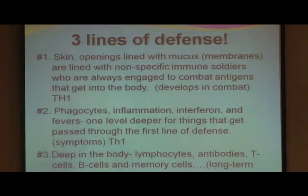And the third one is deep in the body, and it's when we produce antibodies, B cells, memory cells, and that, by the way, is when long-term immunity develops. And this is a real simplified example, but this is what Dr. Marini told me, and this is how you can share what I know, what I learned.